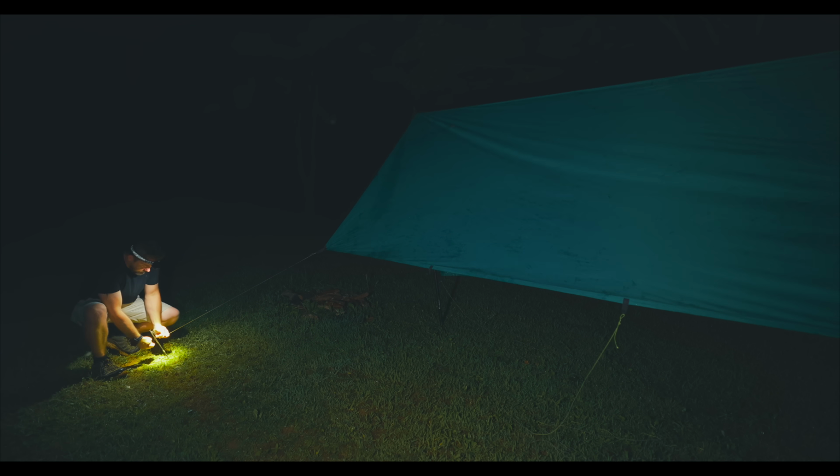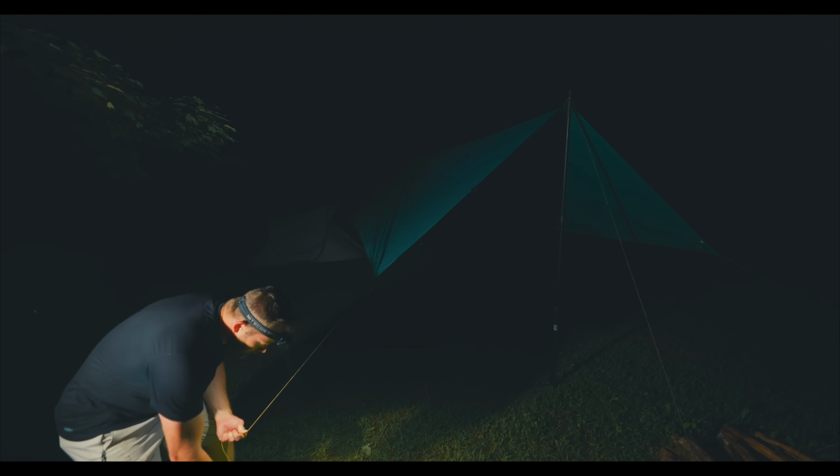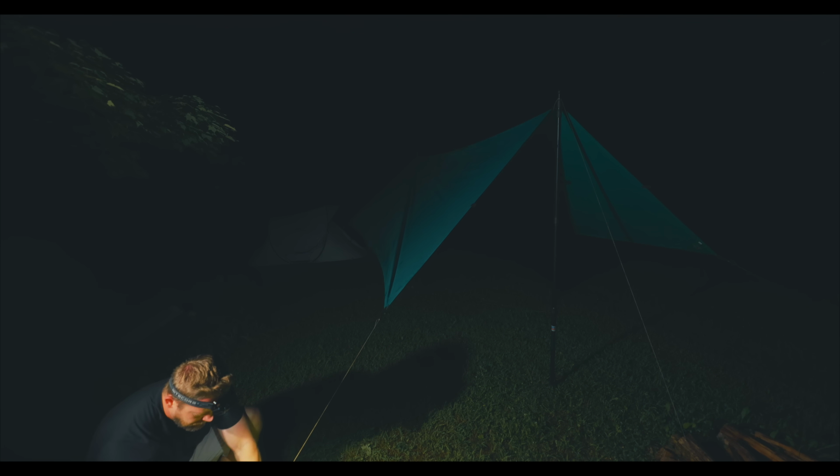As you all can see behind me here, I have the tarp set up, and that means it is time for bed. Folks, I cannot wait to see the storms that make it through. Hopefully some do. All that I know is that we're gonna have a good night, and in the morning, we'll have some good coffee and a good breakfast. And at the same time, we will be testing out some interesting gear.